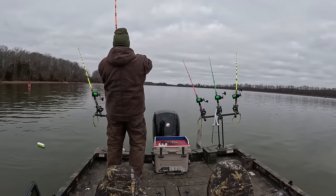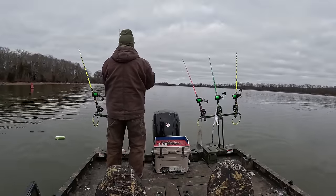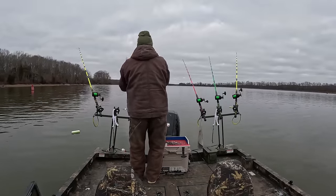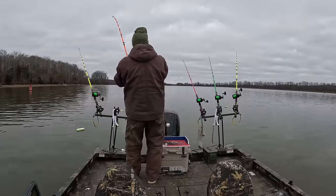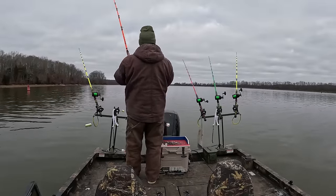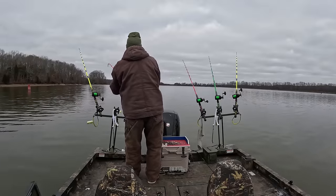There he is. God, dog. There we go. That one's hooked up, I do believe. Yeah, I guess we're just getting in that bite window where they want to feed.